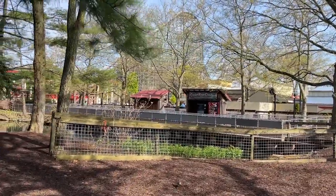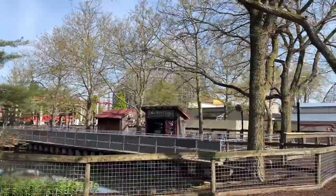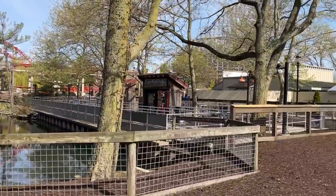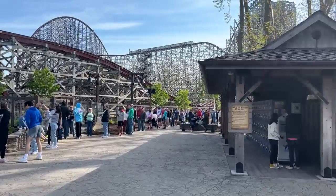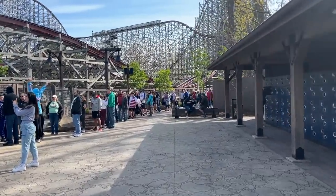So they're actually testing Steel Vengeance before 10 o'clock, which is unheard of. Unheard of, yes. Last year it never happened. Actually, I think we're gonna go there first since it actually might open on time. So the line's not too long. They haven't opened it yet, but it's not too long at all, so we're gonna get in line for Steve.